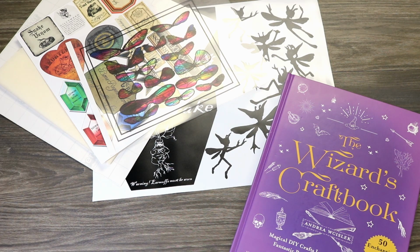And like I said, all of these things will be 100% ready to go for you. So all you'll have to do is get your bottles or your skull or your flower pot, and you will be ready to go to start making these crafts.